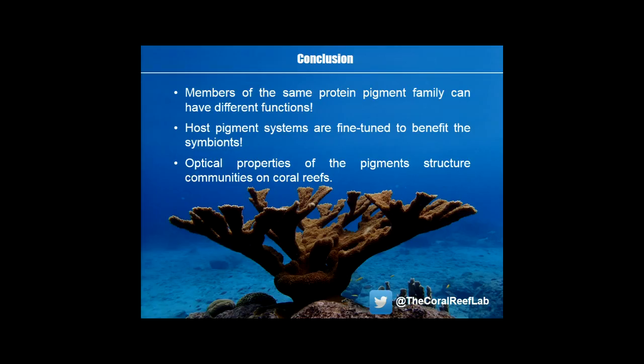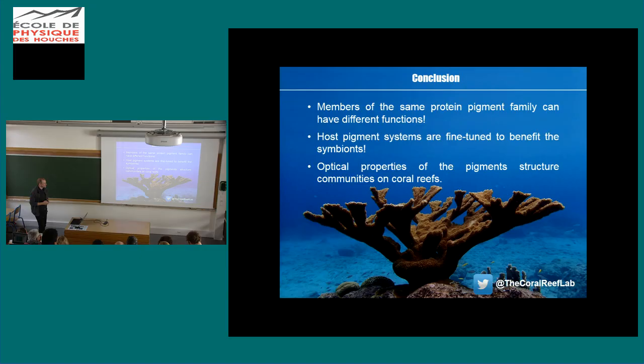With this, I'm at the end of my presentation. I want to conclude that the members of this protein pigment family do definitively have different functions. And if we want to understand the functions, we need to appreciate that there are many of them. Because this was at the beginning of the discussions always the problem, that if somebody put forward an argument, what somebody else could prove, there's a counter argument from a different part of the reef. But if we look at different reef zones, we can solve these controversial discussions.